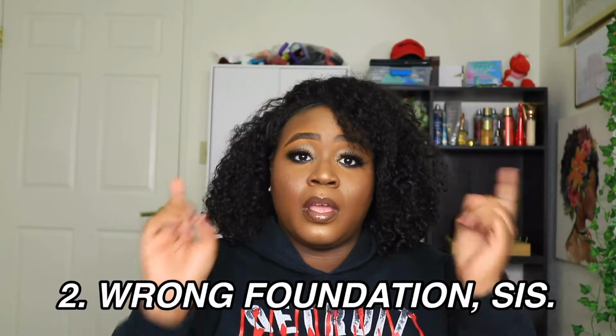Number 2, you're using the wrong foundation for your skin type. So for example, it's not a foundation, it's a concealer. I have a dry under eye. I can't use concealers that are matte. I can't use a lot of long wear concealers just because they make my under eye look very dry, very cakey. It's the same with foundation. If you have dry skin and you're using a foundation that's mattifying or matte or demi-matte, it's going to look cakey on you, sis. It's going to look dry. It's going to emphasize all of your pores. Use a foundation that is correct for your skin type.